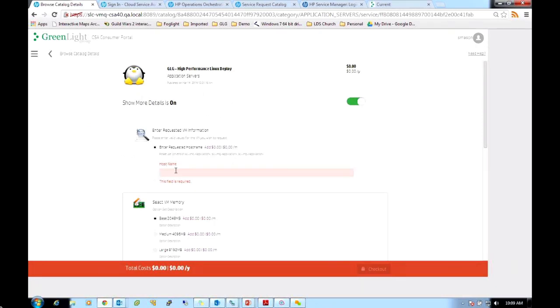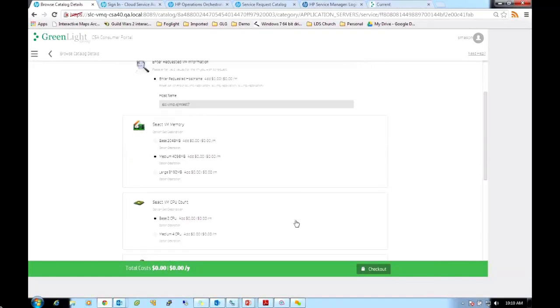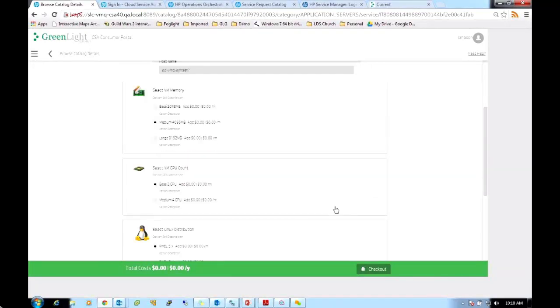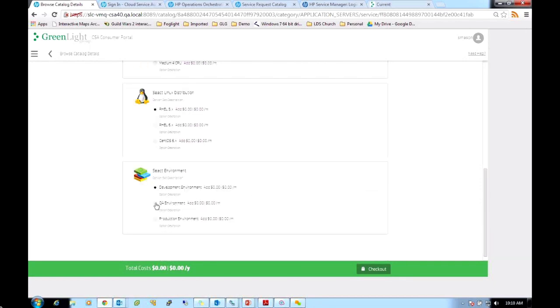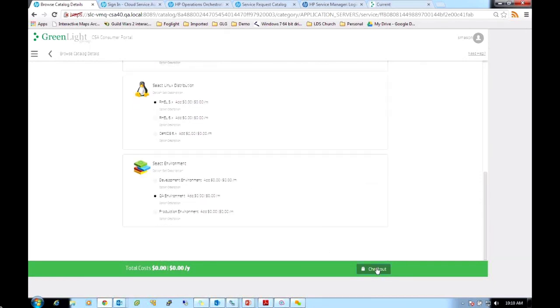So we start with a few questions. The first question is, what is the host name that you want for your server? And we have a naming convention for those in our environment. So I put in my requested host name. I select the memory that I want this virtual machine to have. I select the number of disks that I want, and then I can choose the Linux distribution that I'd like to have. We'll go with RHEL 5, and I'm going to put it in the QA environment, and then I hit the checkout.